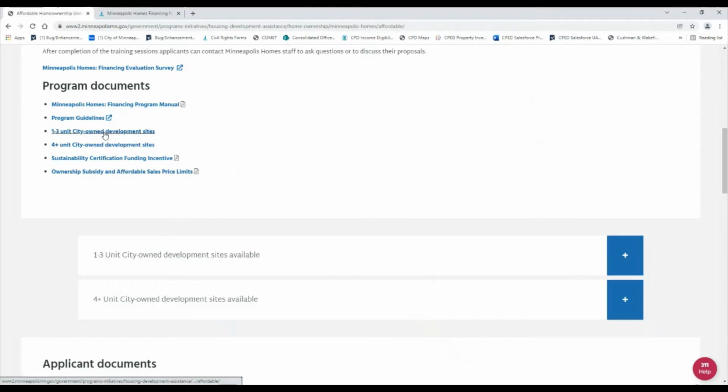We then have these 2 links that will bring you down to here. So we have our development sites, which I'll touch on in just a second. And then we have the sustainability certification funding incentive, if you're looking at building a home that's passive certified or net zero certified with a solar array that offsets the energy. And then an important document, which we'll cover in more detail, is the homeownership subsidy and affordable sales price limits.